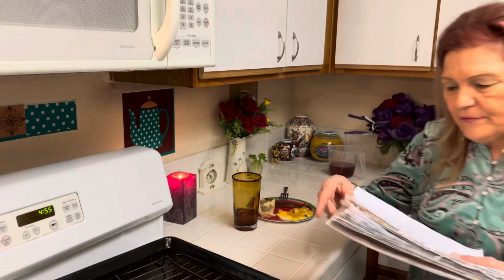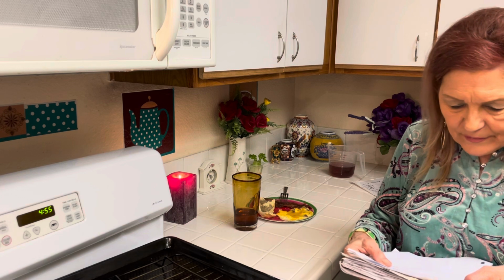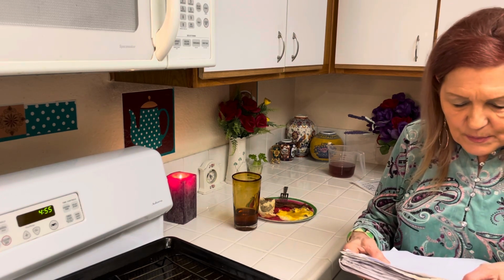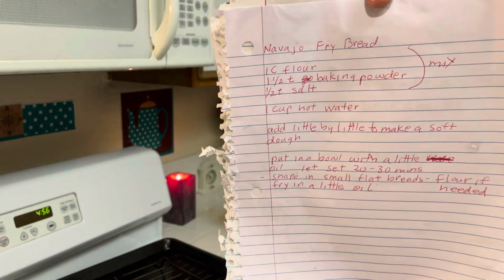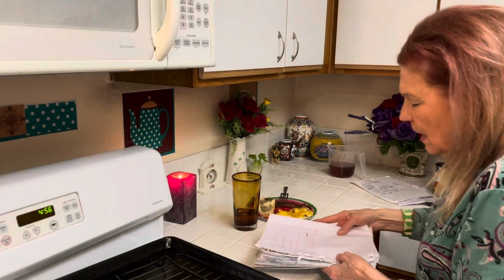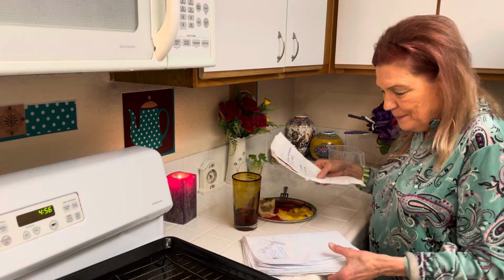Here's the Navajo fry bread. 1 cup flour, 1½ teaspoons baking powder, 1/2 teaspoon salt, and a 1/4 cup powdered milk. Make a well. Let me give it to you again. And then if you have tea, I know I said that, but I'm saying it again.